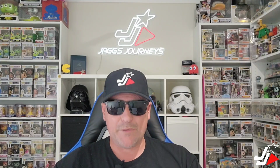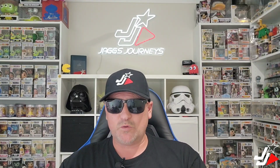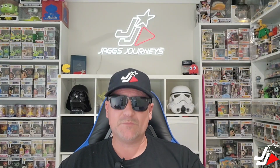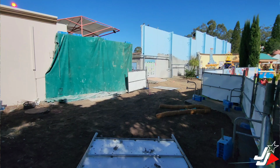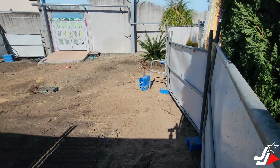And down at the Kids WB area, they've finally demolished that really old retail store, the Tweety Hut. It's been there for years, and it's been in quite bad state for quite some time. They finally demolished that, but they've also demolished the Looney Tunes Gardens, which was sort of like the seating area next to it. So that looks like obviously a pretty big space in there.